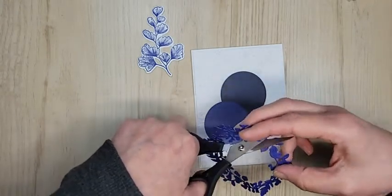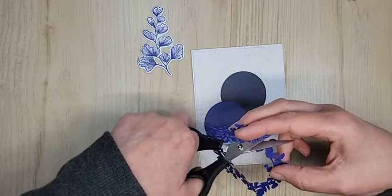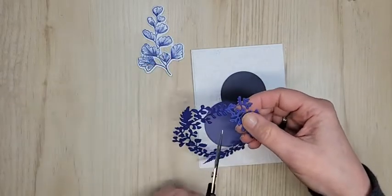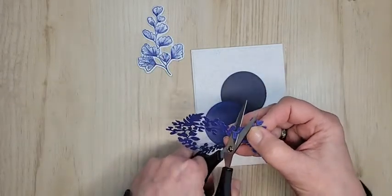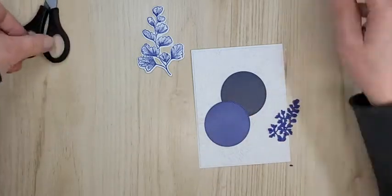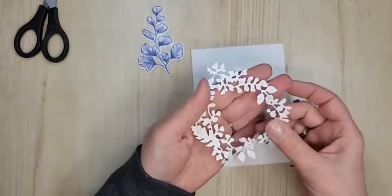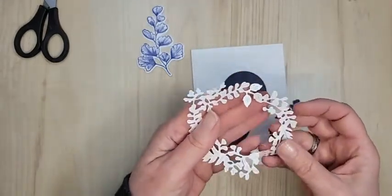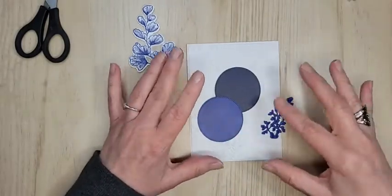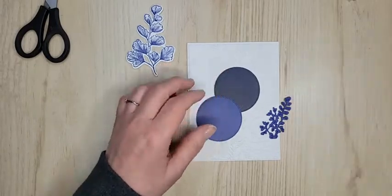I'm just going to curve that ever so slightly. And I can use the rest of this on another card. How handy is that? And I most likely will, because there's so much of it. And just to show you, I was playing around with it a whole bunch. Here's the white one. The card originally has been so many different colors. When you're designing, you've got so many choices and you need to decide what you like.